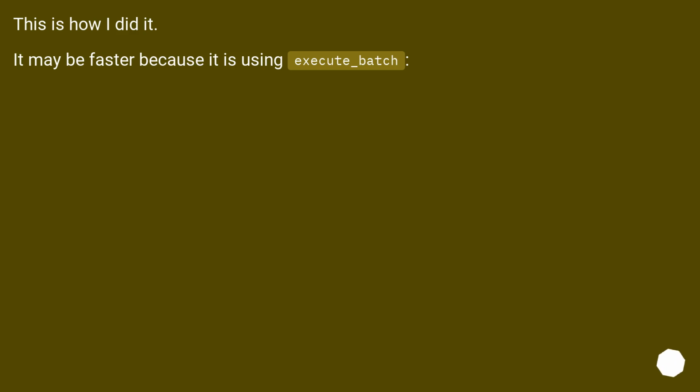This is how I did it. It may be faster because it is using execute_batch.